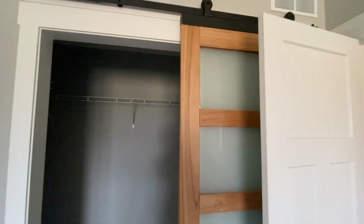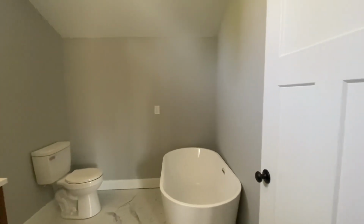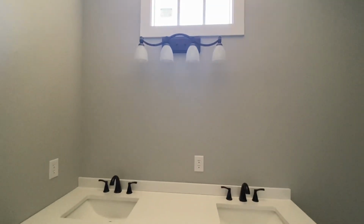Closet has this cool barn door, and it's a walk-in. And then the master bath has a soaking tub. Still needs some finishing touches, so yeah, we're still working on the plumbing for this. That'll be installed. There's the vanity. It's got a nice window up tall, so you can leave that open.